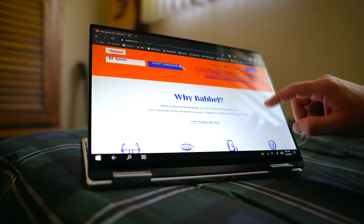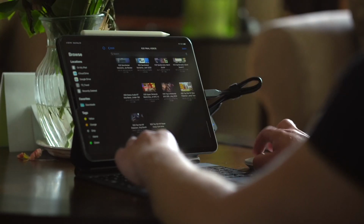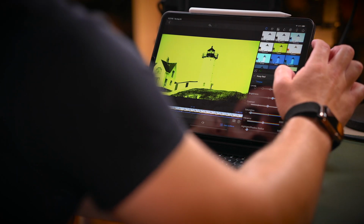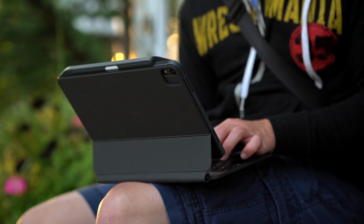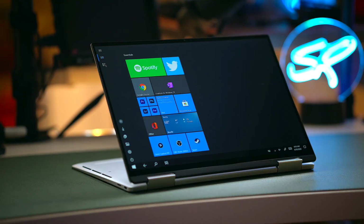Of course though, there's always a chance that these two may be overkill for your needs, and in that case, there are much cheaper PCs, laptops, and even Chromebooks for under $300 that may prove to be a better option for your needs. The Dell XPS and the iPad Pro are just two devices that I became very comfortable with, and I just can't help but recommend them.